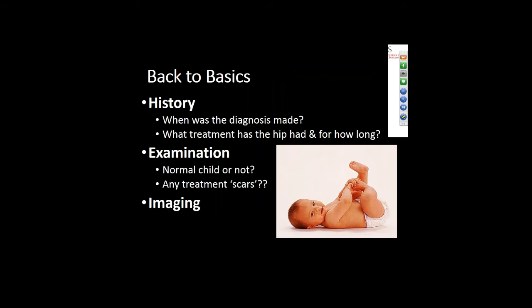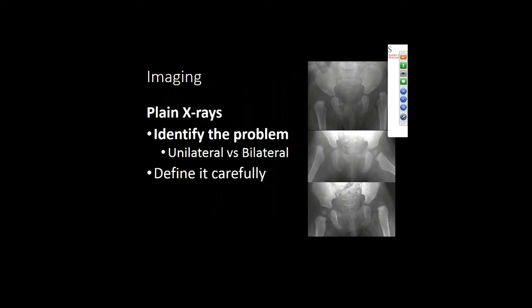But that's the imaging, and I should go back to the history and the examination. As we've already heard, it's important to know what has happened to that hip before you're contemplating any surgical procedure. And you look at the imaging, particularly the plain X-rays, to identify the problem. Is it unilateral or bilateral? And are these hips all the same? Where is the cartilaginous femoral head? Where is the ossification center within that cartilaginous head? And what shape do we think the bony and or the cartilaginous acetabulum are?